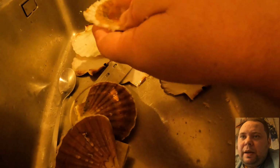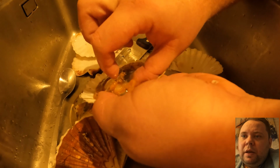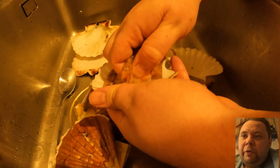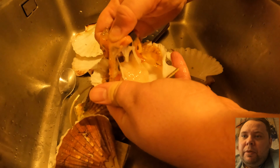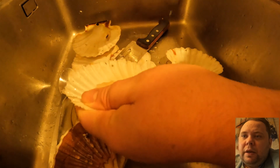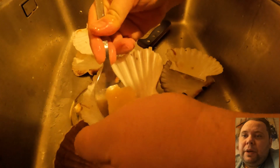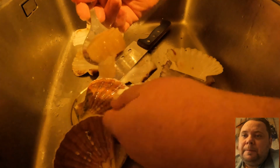How you open them is you run a knife along the upper shell and cut off the muscle, and then you just run your thumb under the frill and slowly but firmly lift the frill up. That way you get out all the guts and non-edible parts, and you're left with just the muscle. And I just found that using a spoon to get it under there and lift it up makes it really easy to clean them up.